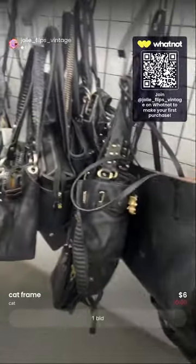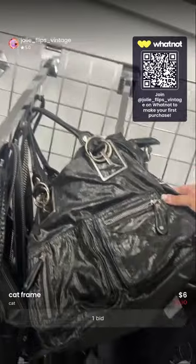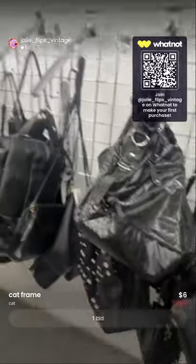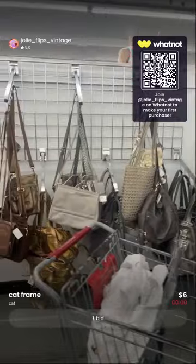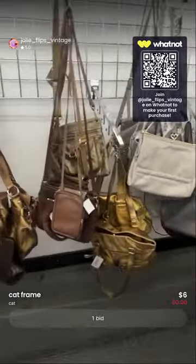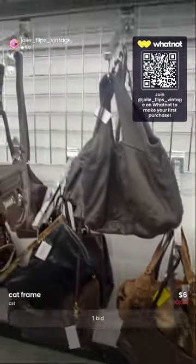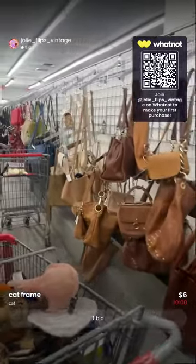See if I see anything good. What's this one? It's that material I don't like. It's like that fake, soft, leathery feeling that's rough and hurts your fingers. I gotta get my nails done. Gold bags are popular right now. And also, if you're looking for specific types of bags or colors, let me know and I'll look while I'm navigating.